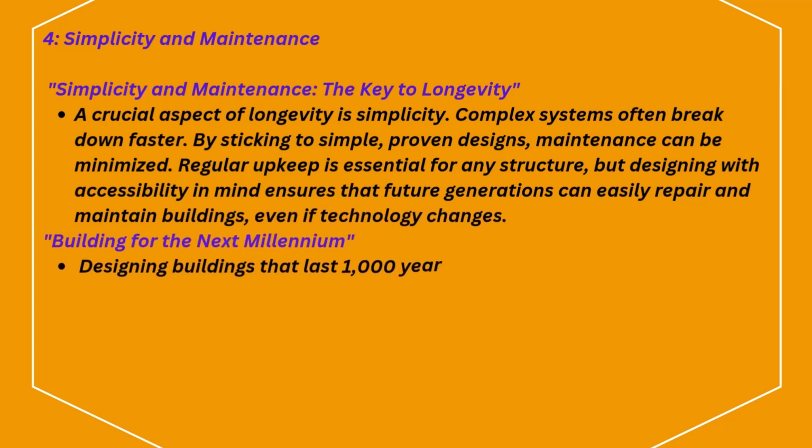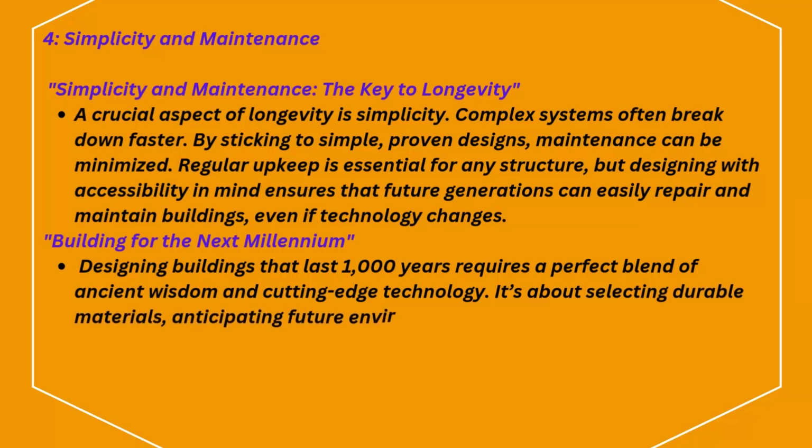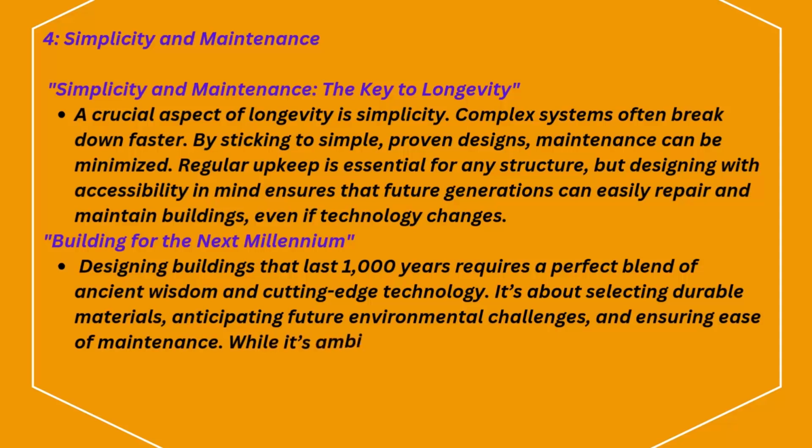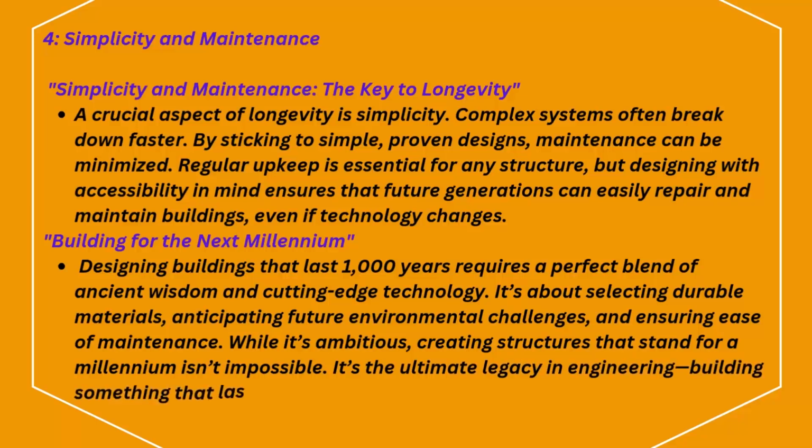Building for the next millennium. Designing buildings that last 1,000 years requires a perfect blend of ancient wisdom and cutting-edge technology. It's about selecting durable materials, anticipating future environmental challenges, and ensuring ease of maintenance. While it's ambitious, creating structures that stand for a millennium isn't impossible. It's the ultimate legacy in engineering, building something that lasts for centuries to come.